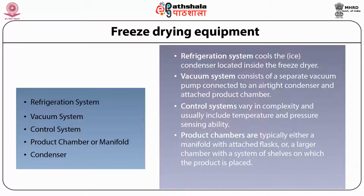Product chamber, it is typically either a manifold with the attached flask or a larger chamber with a system of shelves on which the product is placed. So these are the typical parts of the freeze drying system. Next part is the condenser.